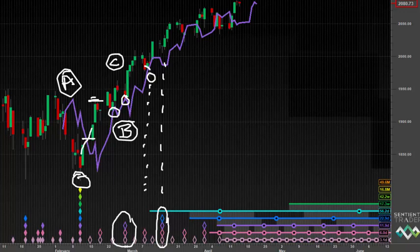So our sequence should have been a D category interaction as price crossed down below the FLD. But instead of crossing neatly below the FLD and moving down to its target, it found support at the FLD. What does that tell us? Or what should it have told us at the time?